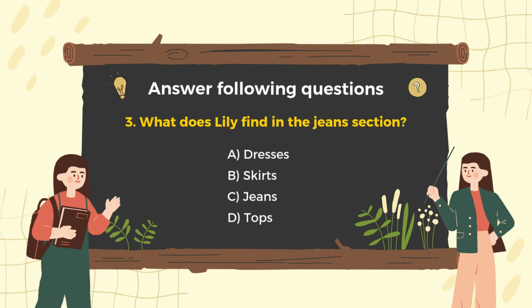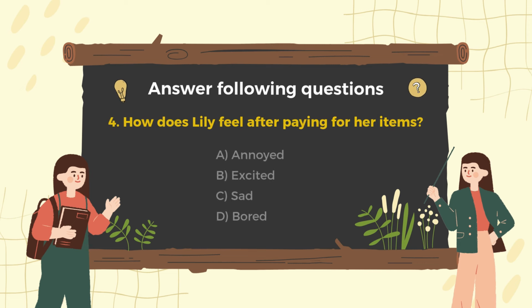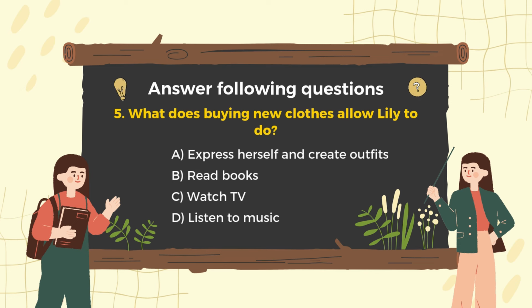3. What does Lily find in the jeans section? Answer: C. Jeans. 4. How does Lily feel after paying for her items? Answer: B. Excited. 5. What does buying new clothes allow Lily to do? Answer: A. Express herself and create outfits.